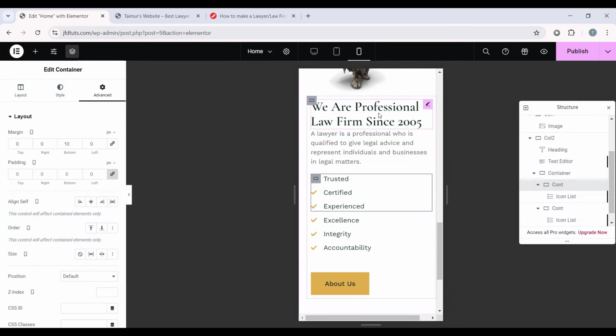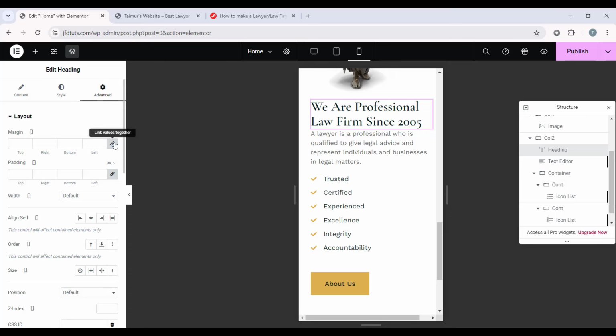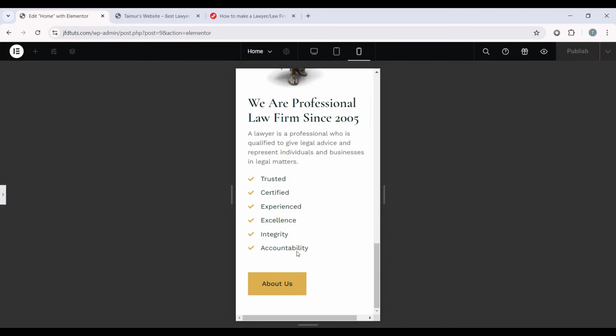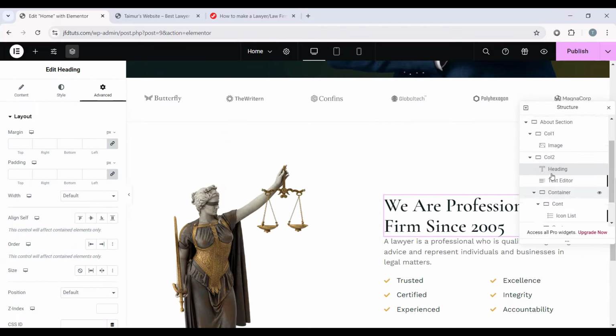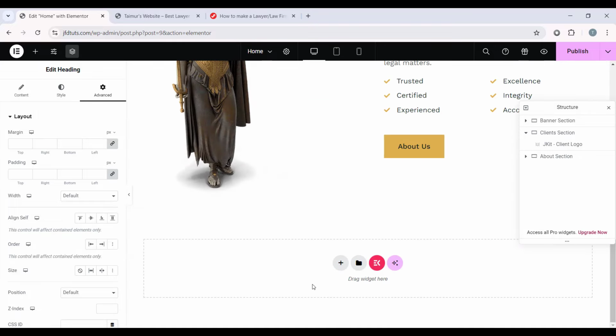And on the mobile mode, I feel like we have to add some space after this heading. So we can use the margin and add like 10 pixel, and it's looking really nice. So in the mobile mode, everything is looking perfect. So we can say we have done creating our nice about section. And next we'll be creating our nice counter section.